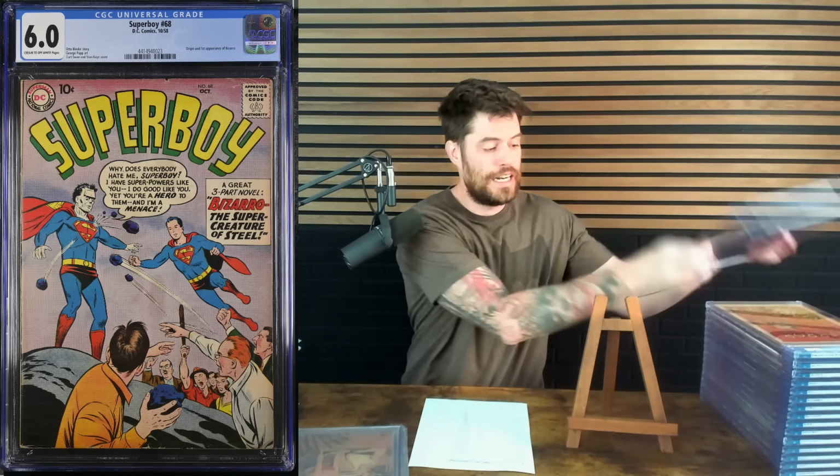The reason this is expensive: first appearance of Bizarro. Superboy number 68, first appearance of Bizarro. So that's going to be more. $13.99. But it's rare, you see, it's Golden Age. Obviously, a first appearance makes a huge difference. But a lot of times with the Golden Age, it has to do with the cover and what's on the cover, because there weren't that many first appearances that matter anymore. The first appearance of the Red Bee, he doesn't exist anymore, so no one cares about him. But this is Teenage Romances number 41.